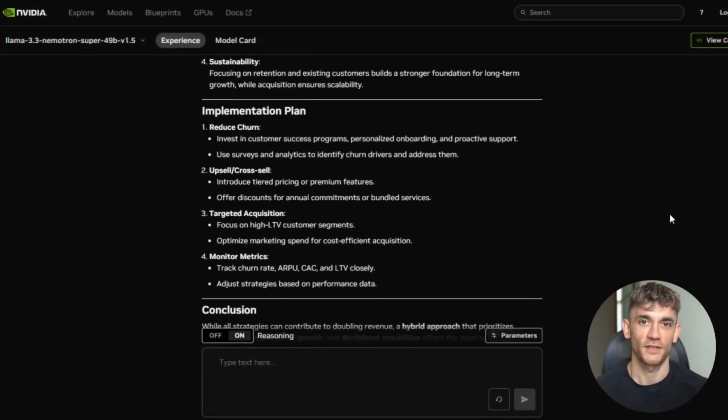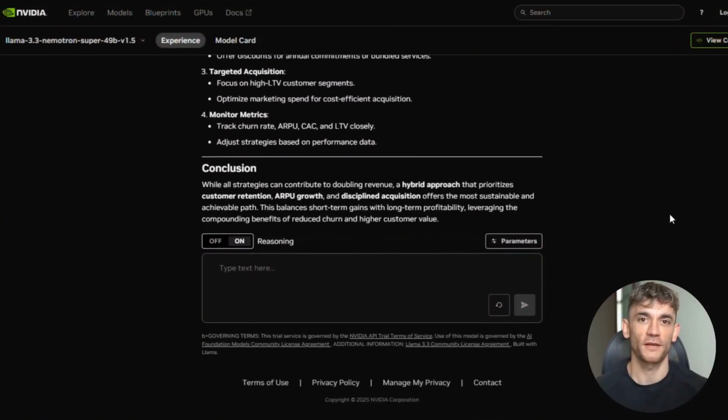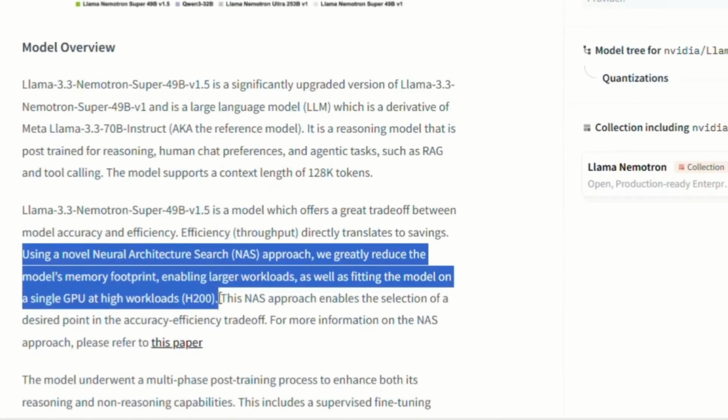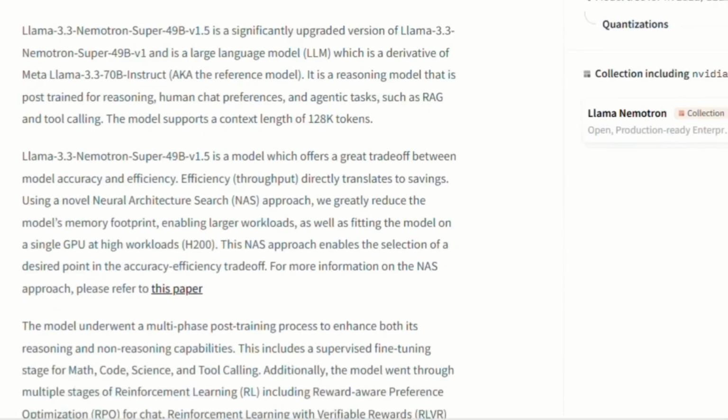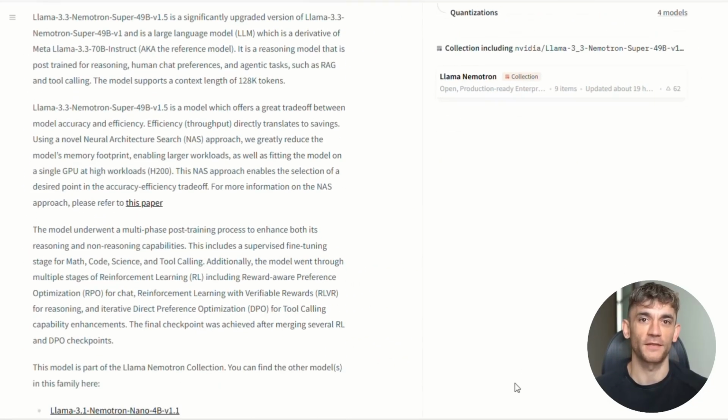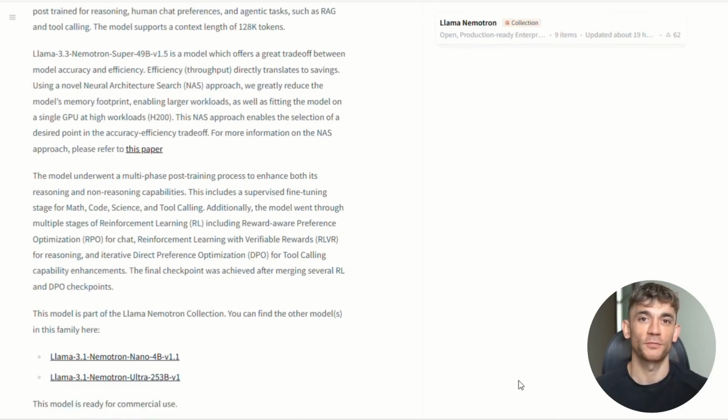Now here's where it gets interesting, and NVIDIA didn't just make this model bigger, they made it smarter. They used something called neural architecture search. This is like having AI design AI. The system looks at thousands of different ways to build the model and picks the best one. But that's not all. They trained it on a brand new dataset focused on high-signal reasoning tasks. What does that mean? It means they fed it the best examples of step-by-step thinking. Most AI models learn from everything on the internet, good and bad. This one learned from carefully chosen examples of perfect reasoning.